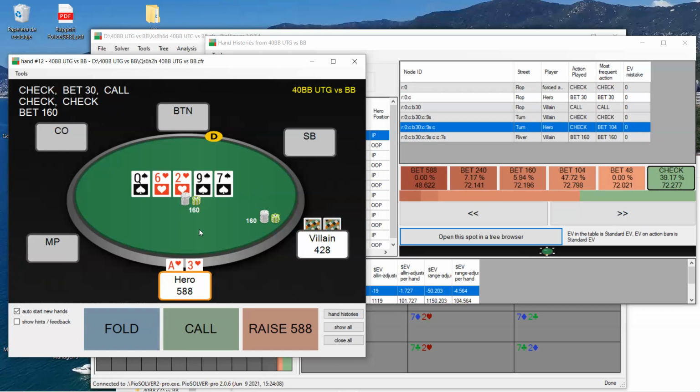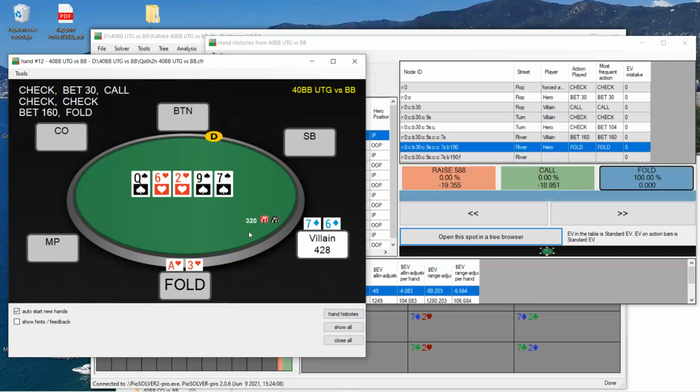Now we just give up. Yeah, easy fold. Lost the minimum. Wave the flag. 76 trouble.